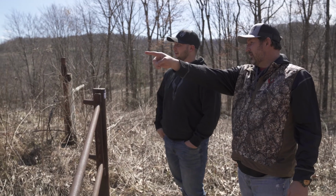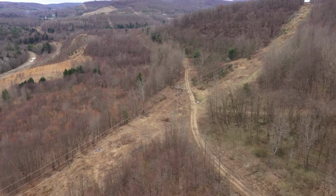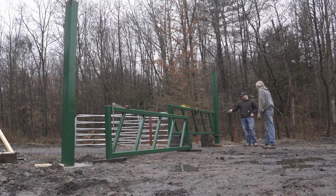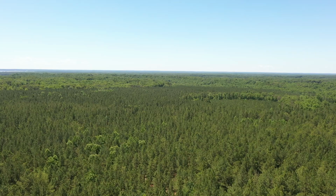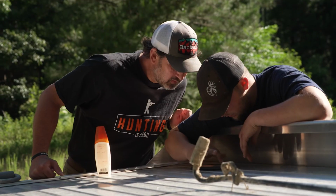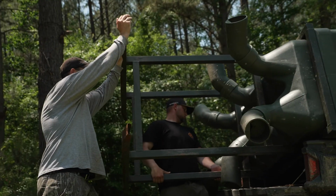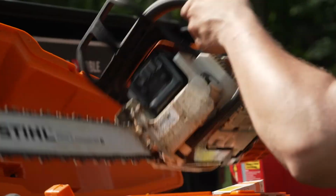If you can recall back to season 1 of the off-season, we bought a piece of ground we called the 240 property and gave it a complete makeover, turning it into a great hunting property. Well, it's the goal once again, just on a bigger scale, and this time we are in Maryland. The tract is over 1,000 acres of pines and hardwood draws, just waiting to become a hunter's and land manager's dream.